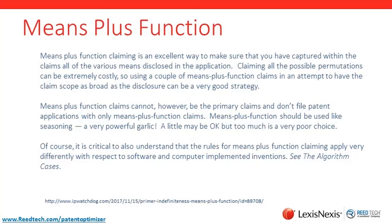And the answer is never. I mean, that never happens. You'd be getting thousands of claims even for simple inventions, really, if you were doing that. And nobody can really afford that. So the one thing that means does do is that it captures everything that's disclosed in the spec.